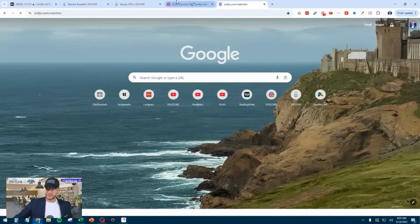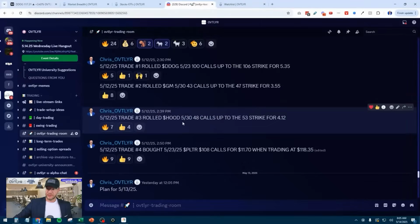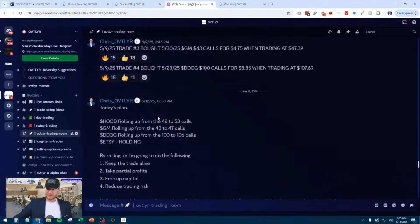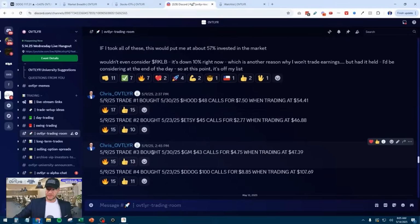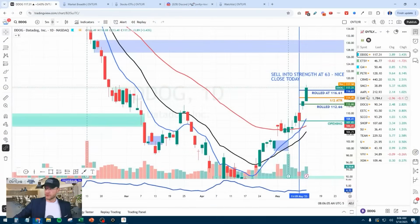So let's go to Outlier because I'm going to need that. So initially we put on the trade in Robinhood. Let's go up a little bit further. Here on May 9th, I bought the May 30th strikes, 48 calls for $7.50 when it was trading at 54.41.